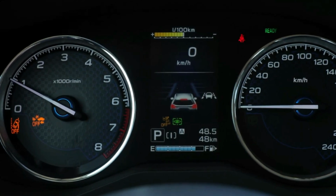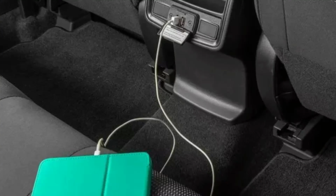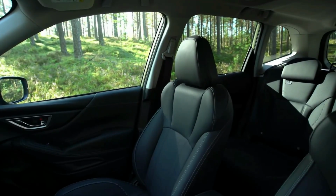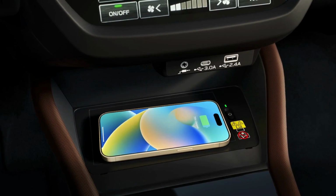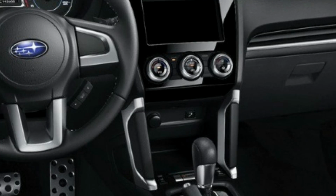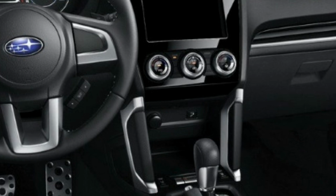Finally, let us discuss the simple things that make a great difference. USB ports can be found virtually anywhere. Tailgate parties can take place on the center console, back seats, or even on the bed. The wireless charging pad in the center console is large enough to accommodate even the biggest devices. There's also a small chilled box in the center console, which is ideal for keeping drinks cool on long summer rides. So there you have it, everyone.